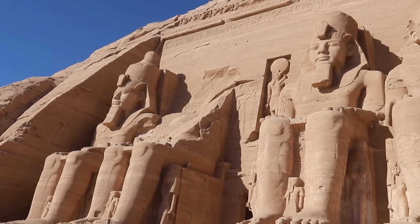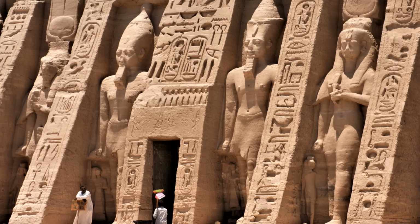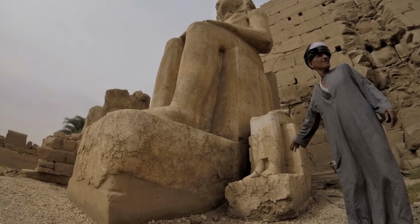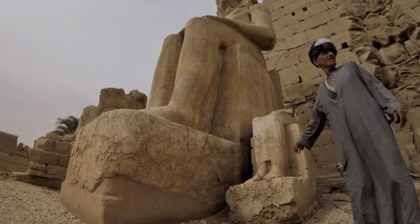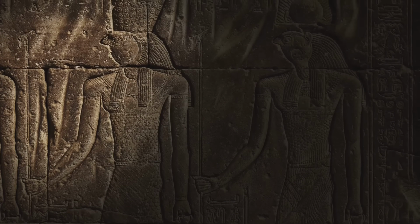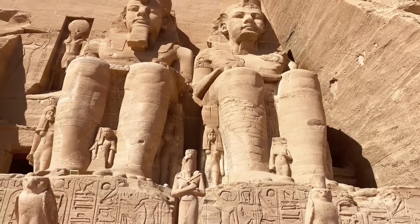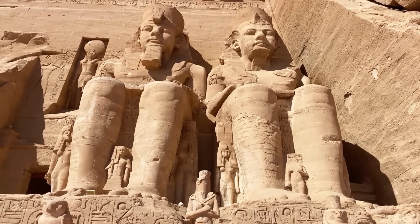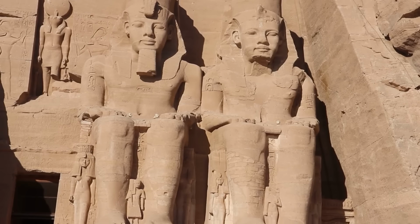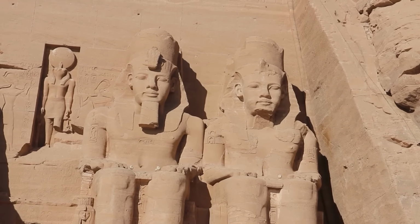The temples are a source of inspiration, reminding us of the incredible achievements of the past and the importance of preserving our cultural heritage. It serves as a powerful reminder of the enduring legacy of ancient Egypt and the importance of preserving our shared cultural heritage for generations to come. The ongoing preservation efforts at Abu Simbel ensure that this remarkable site will continue to inspire and educate people for many years to come. As we look to the future, we must remain committed to protecting and celebrating the rich history and cultural achievements of our ancestors.